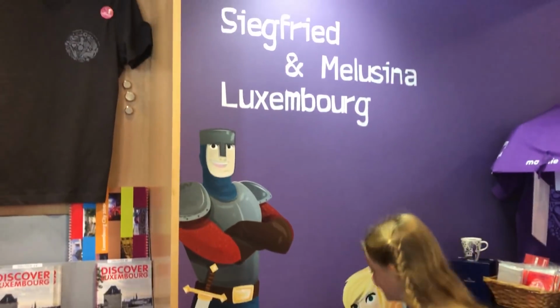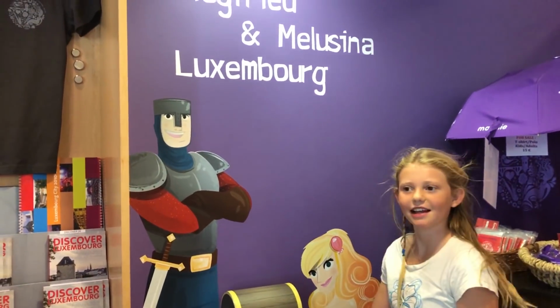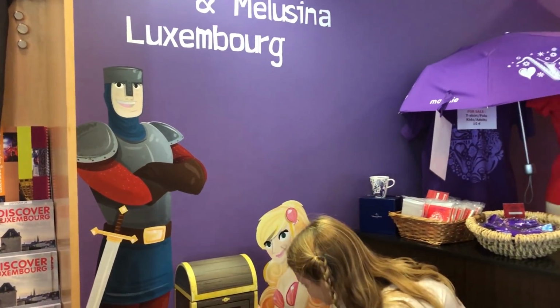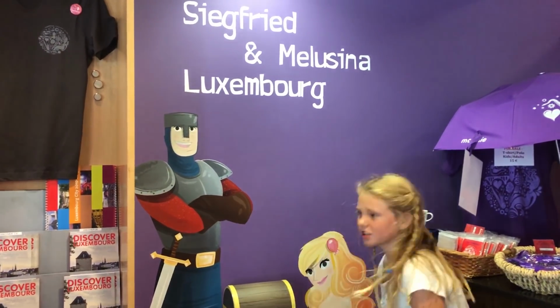This is a treasure box. How do you delete it? Just press... I won't show the code so that people have to do the actual treasure hunt.